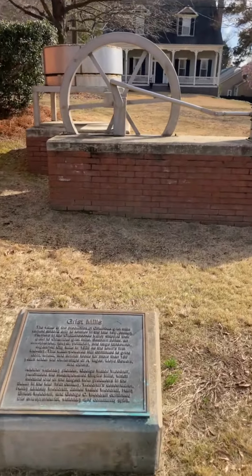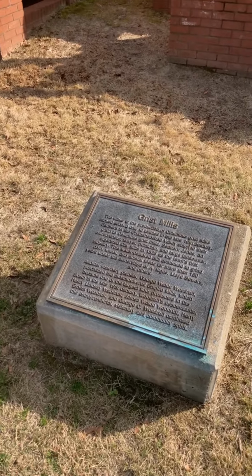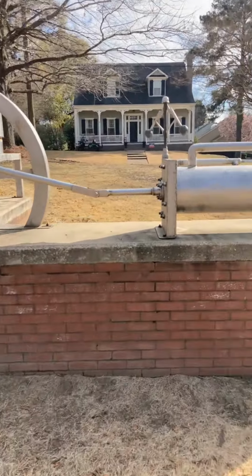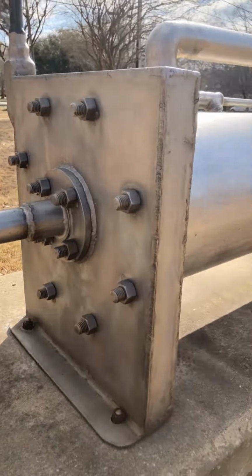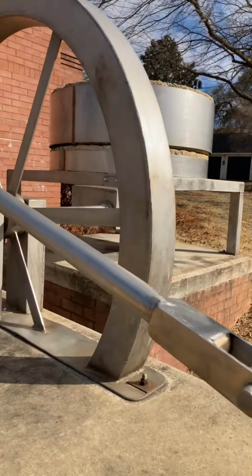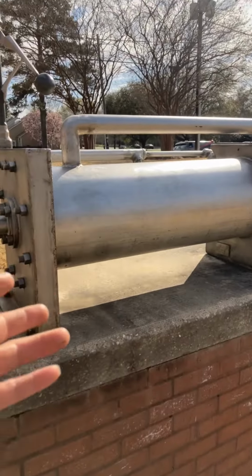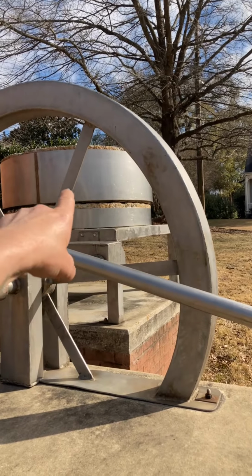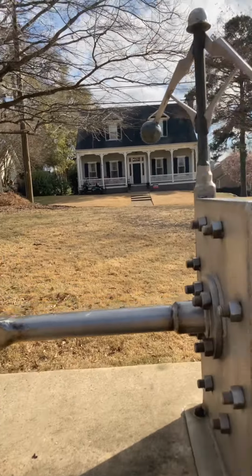All right, this one says Grist Mills. It talks about grist mills. I'm not going to read the whole thing. But this depicts what a grist mill wheel would have looked like. This would have been a piston here. Now, you see these things. This is all fake. This is all just welded together to look like a steam-powered wheel that ran the grist mill. The stones. Those are big stones, which, you know what a grist mill does.